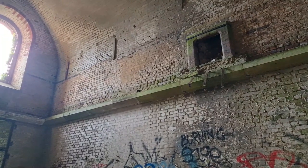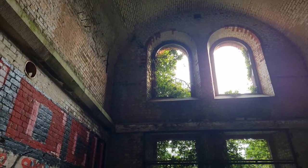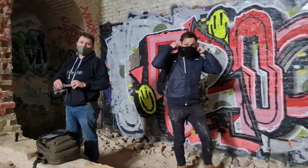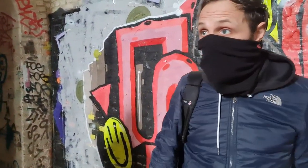Gotta watch where I'm standing here. There's little holes and stuff like that. Really something else. Oh, it definitely beats the Casemates in Hillsey, down our neck of the woods. This is like that on steroids.